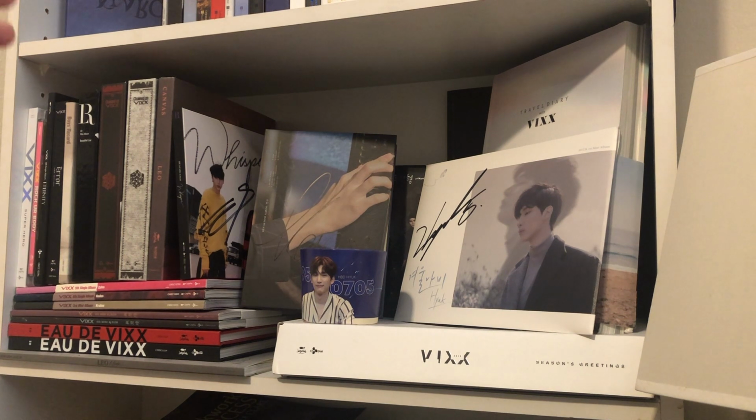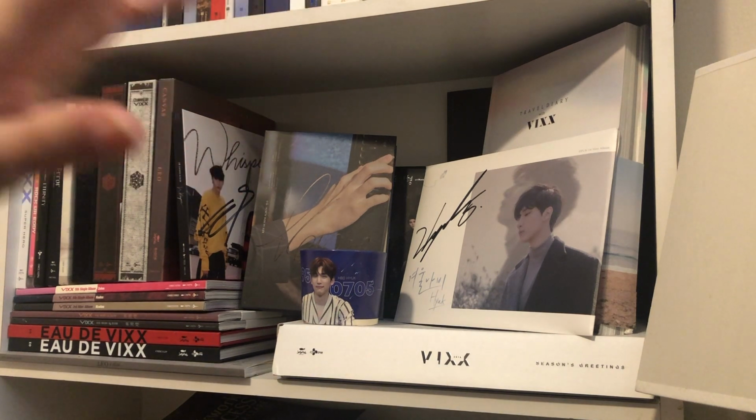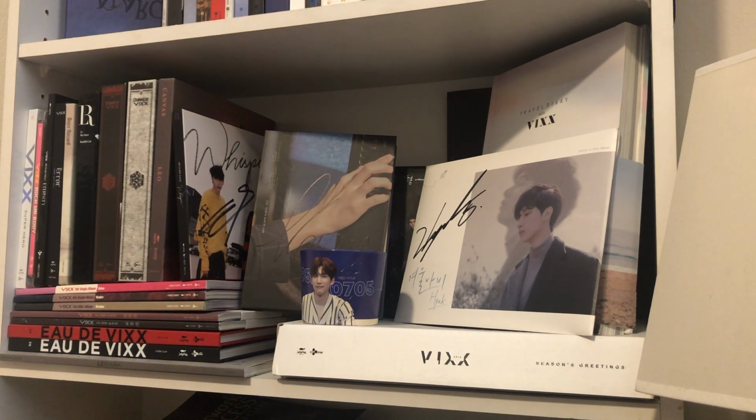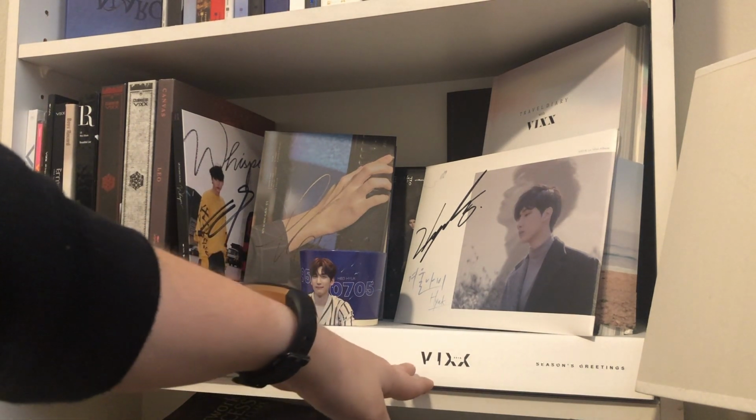This has been a challenge for me, because I don't know what to do, because SF9's albums are all uniform in shape and size and depth for the most part, minus the Mamma Mia special edition, whereas these are kind of all over the place, and I just need more room. So here is the VIXX 2018 Season's Greetings, which I got when I purchased this from this girl on eBay.